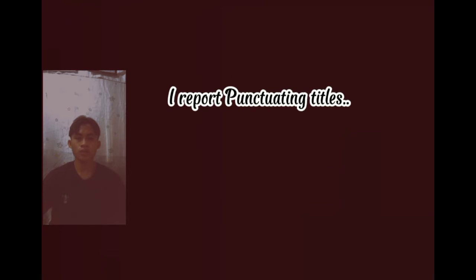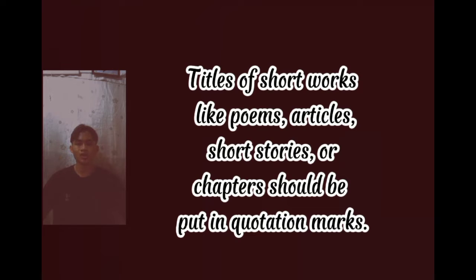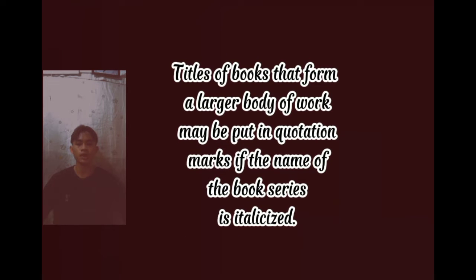I report on punctuating titles. So, punctuating titles: a title of full works like books or newspapers should be italicized. Titles of short works like poems, articles, short stories, or chapters should be put in quotation marks. Titles of books that form a larger body of work may be put in quotation marks if the name of the book series is italicized.